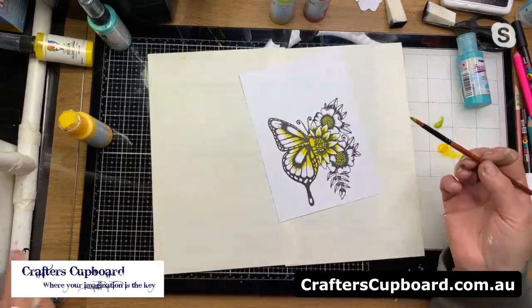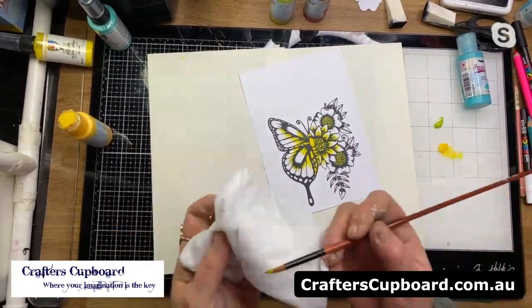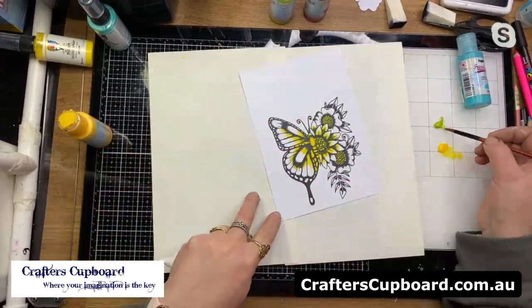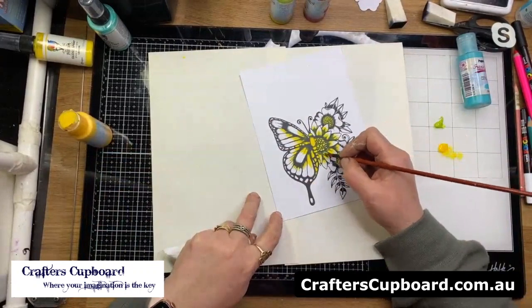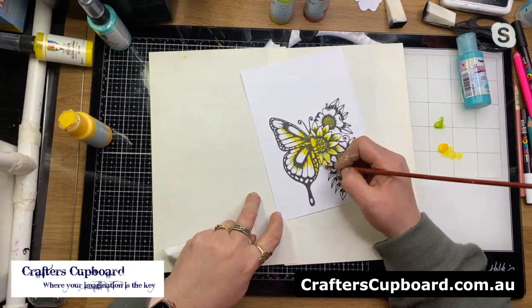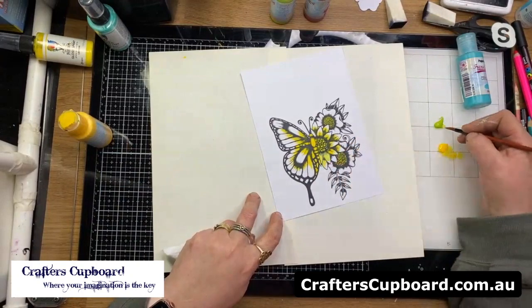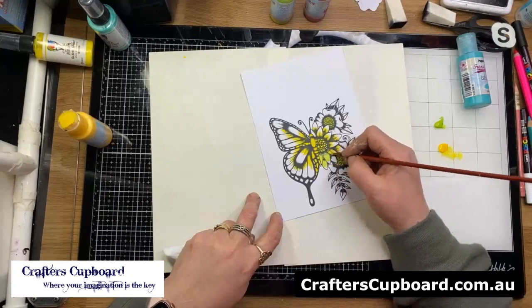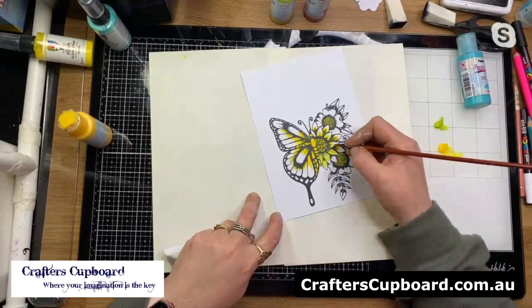Now I haven't dried that brush off. I'm just going to use a baby wipe and just give it a quick wipe, but I don't really want to get all that paint off the brush. I want to use a dirty brush so I can get a bit more blending happening. So now I'm just going over where I've painted in the yellow, just extending that colour out with the slime, and we're blending over the top.